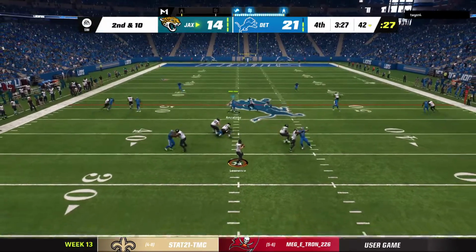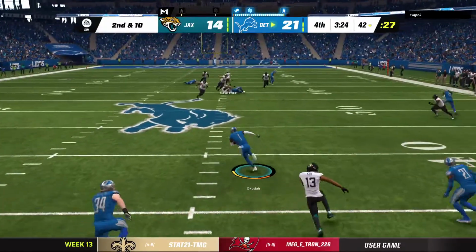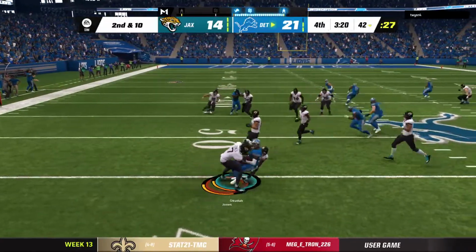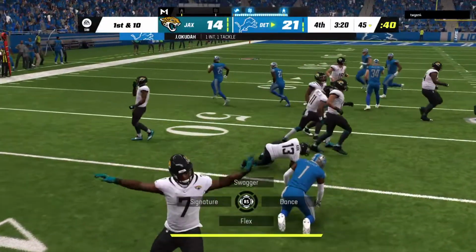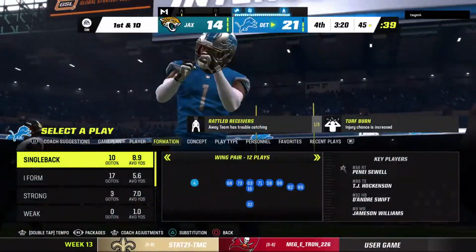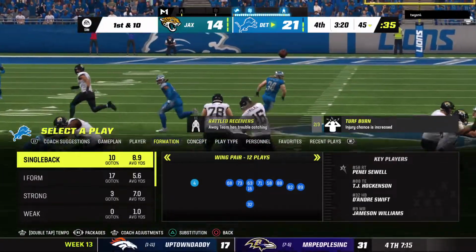To throw on 2nd and 10, Lawrence. And my goodness, another interception. Picked by Jeff Okudah. And the Lions will have solid field position here as they take over at their 45-yard line. And you have to wonder, Charles, a game like this, 5 interceptions, what is this?